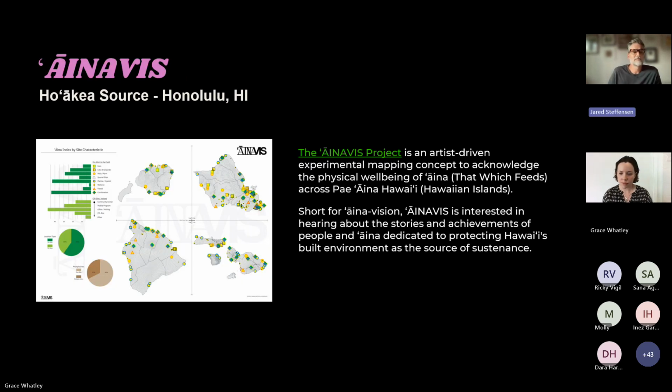I don't want to mispronounce this, the Aeneavis. This one is funded by the Hoakea source in Honolulu, Hawaii. The thing that drew me to this was an opportunity to think about visualizing these areas and stories of achievement of people coming together through a mapping project. I'm not necessarily sure how it is going to be presented in the end, if it is in book format or if it's just a map visualizing the points where these things have happened. But it is about the collective going out and interviewing people and engaging with the community on a larger scale.